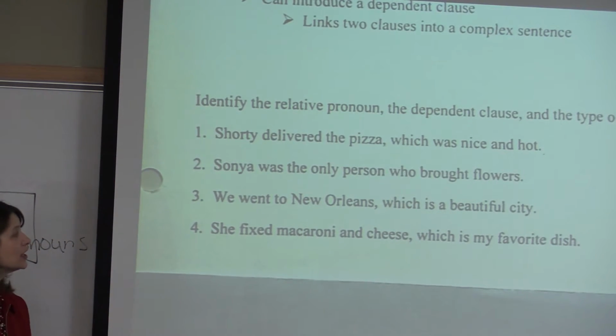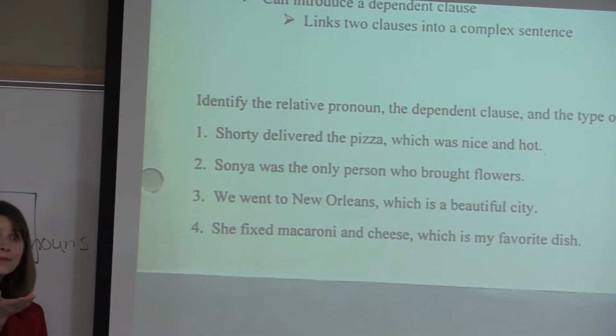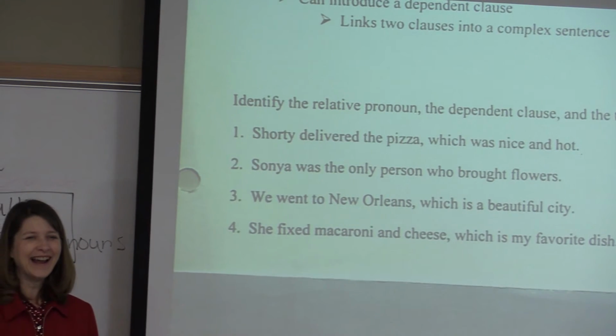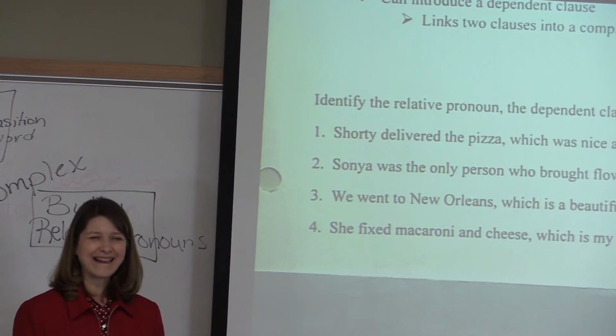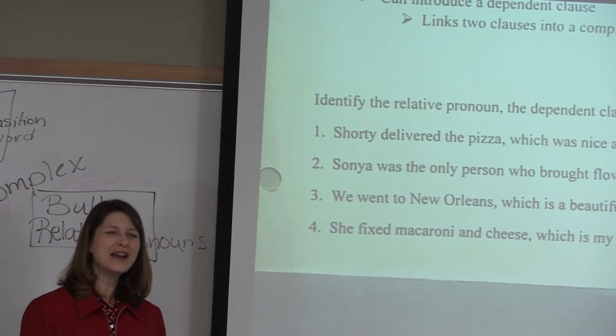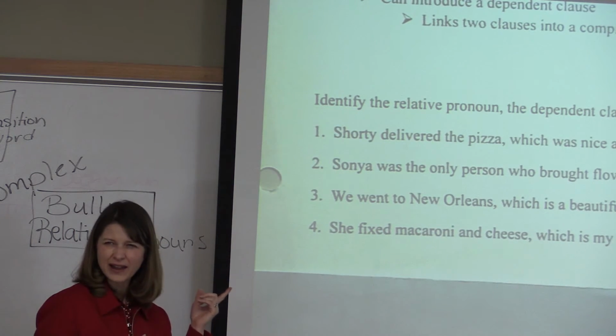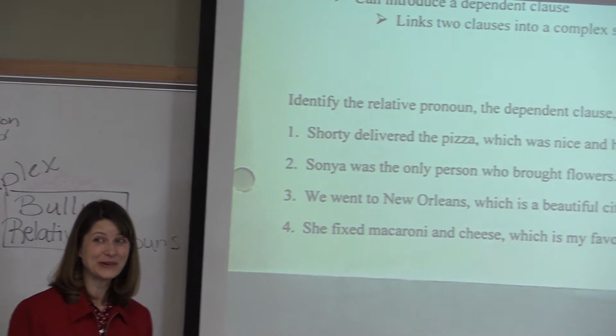She fixed macaroni and cheese, which is my favorite dish. Which? Macaroni. Okay, good question. Maybe you can explain later, but I was noticing: why does "who" not have a comma before it? Why is that? I was hoping you would notice that. See, "which," all of them, all of those have commas, but the one doesn't. Why? Okay, let me see if I can explain it to you, all right?